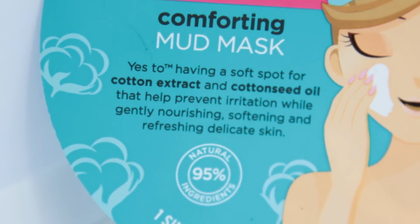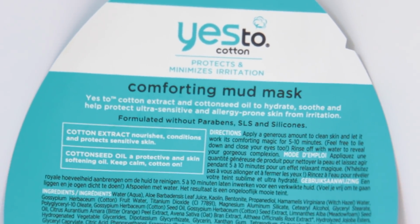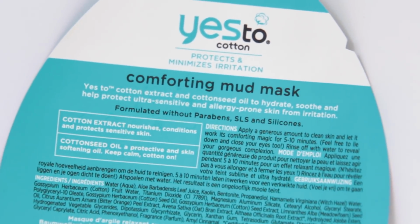Now, this one is for sensitive skin. It says protects and minimizes irritation for ultra-sensitive skin and allergy-prone skin. I'm pretty positive this mask is not like a paper mask. I think it would have said that if it was. I think it's just like the mud mixture, and then you put it on you like a mask. Now, at Walmart, I know the Yes To mask retail for $2.50. I actually recently bought the charcoal mask, and that cost me $2.50 at Walmart. So to get each one for a dollar, you are saving quite a bit of money.